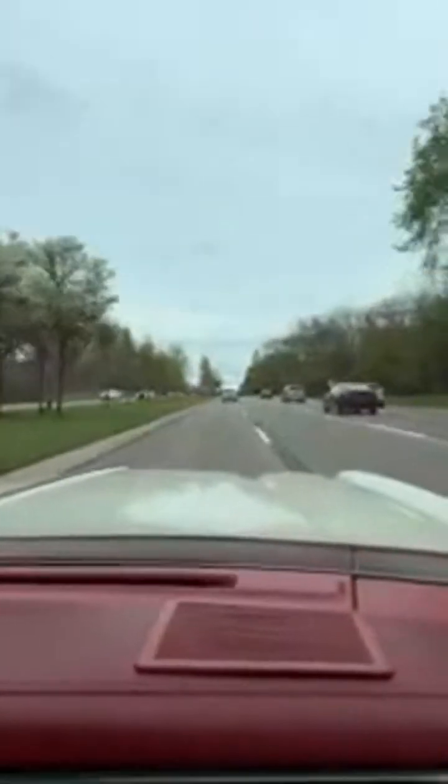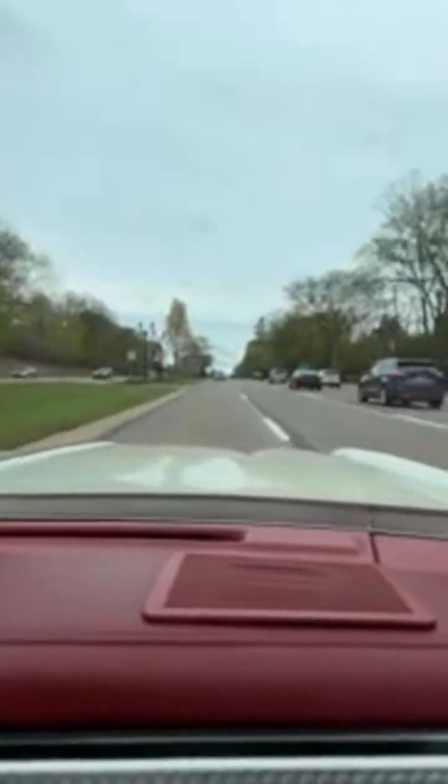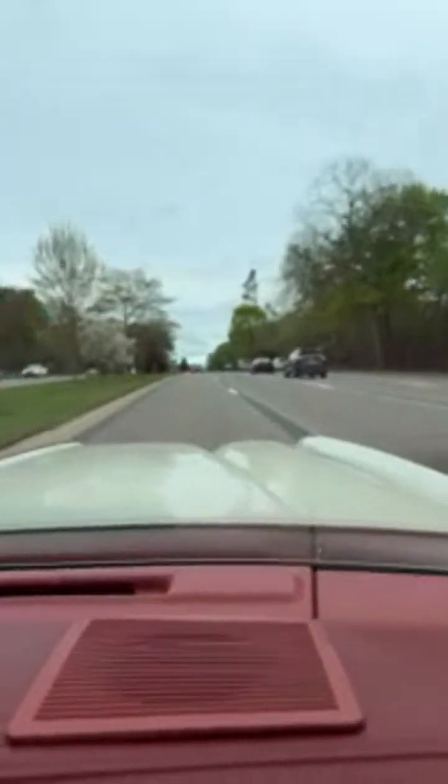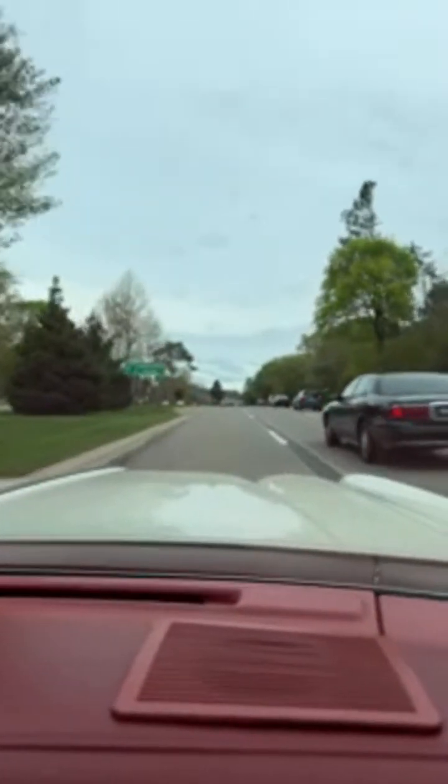But this was like the ultimate sporty Chrysler for 1979. And this is the only year that the 300 was available on the Cordova. So there's a couple websites that say different things. Some say there's 2,800 of these built. Well, some numbers say 3,811.